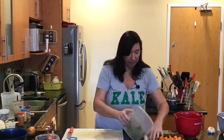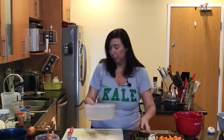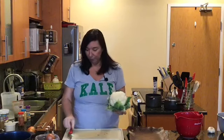I'm actually going to put the onions and divide them. And then after 5 minutes, we'll take those out. And then for our last vegetable, we're going to do our cauliflower.